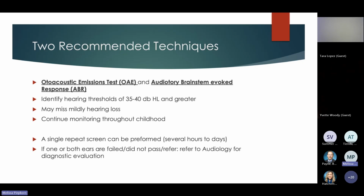If a baby fails their initial screen, you can repeat it. There's guidelines that say you can do one single repeat. It doesn't have to be the next day. You can wait a few hours, especially if the baby was fussy or there was a lot of ambient noise in the room, alarms going off or other babies crying. So if you can get them calm, feed them, get them to a quieter environment, you can rescreen them one time prior to discharge from the hospital.